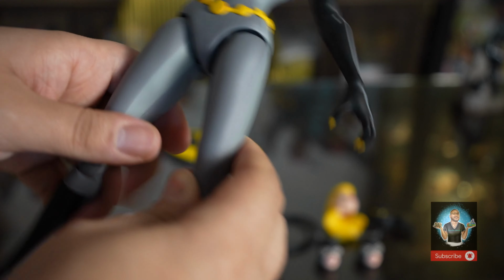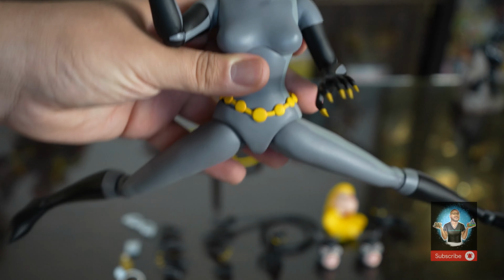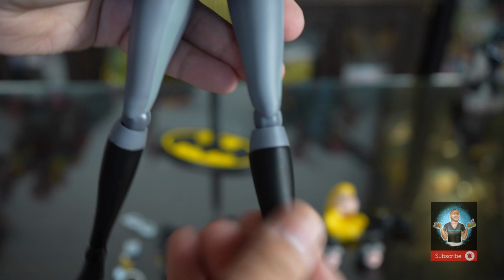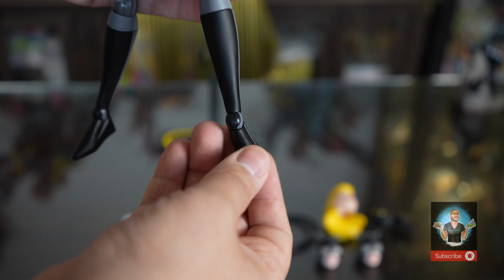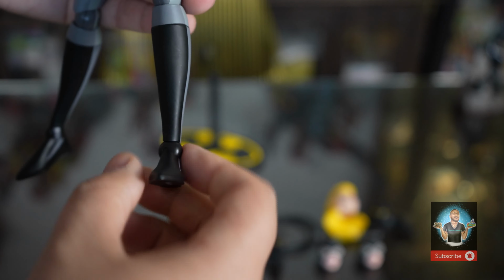Her legs, again, you have that click, which I love as well. Does have a lot more give than Batman does, that's for sure. What I do love about this is her joints, so she is double jointed, which is awesome, but there's also rotation, which I really like as well. As for her feet, she does have a give up and down. It does rotate as well, side to side, which is pretty awesome.